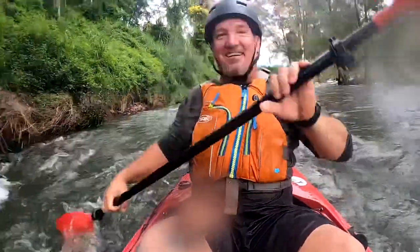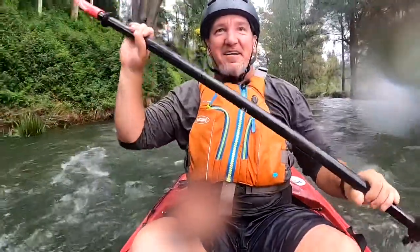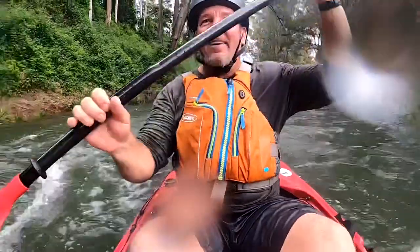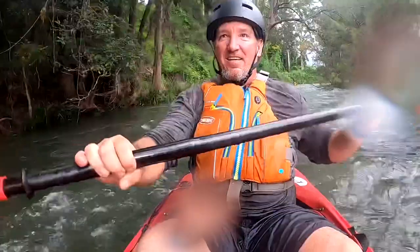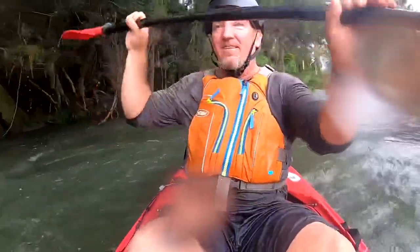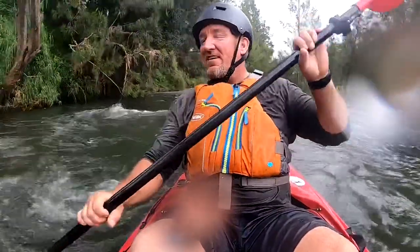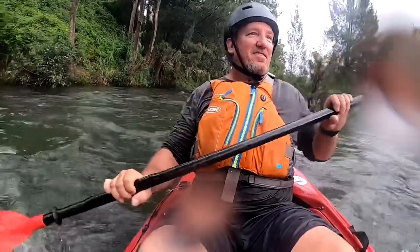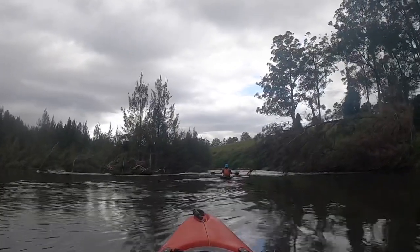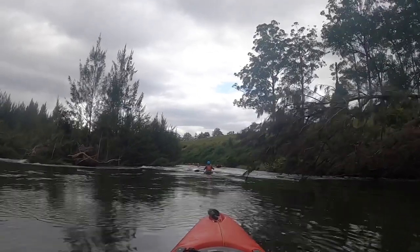Trickier than it looked. Big tree branches and right on the corner. Nice little wave on the left there, we might avoid that one.